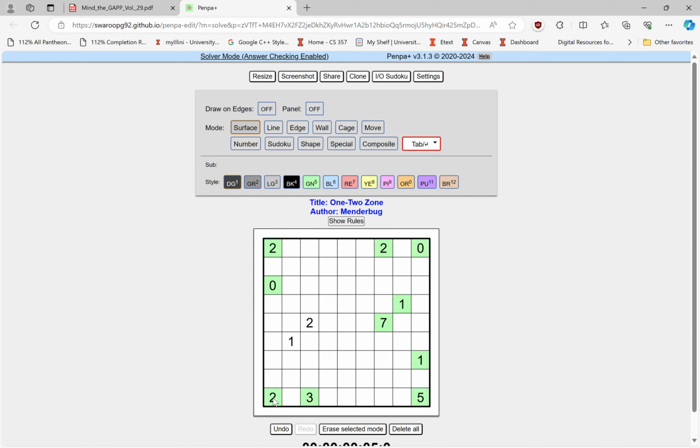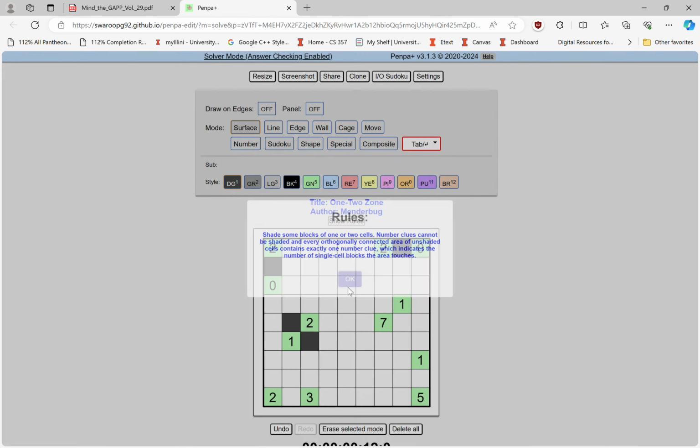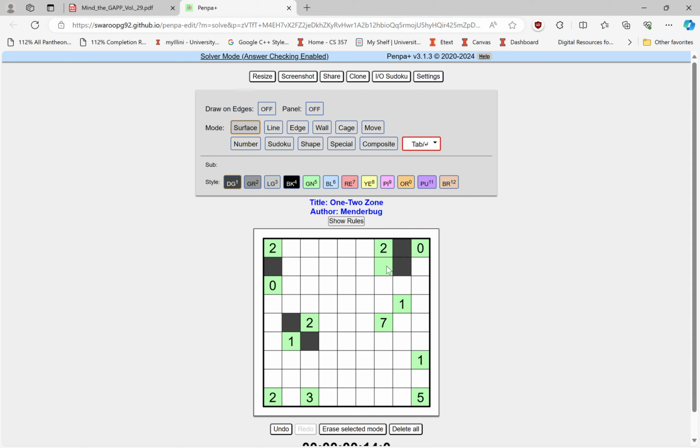So everywhere where 2 numbers are close to each other, we can put blocks. Since this one's 0, it means that all black areas that touch it must have 2 long. This one can't extend down because it would connect to another number, so we get that. We can get boundaries all over here, which means that since this is 1, this has to be a single block group, which means that this one here must be a 2-block group, and this one here must be a 2-block group. And there we go.